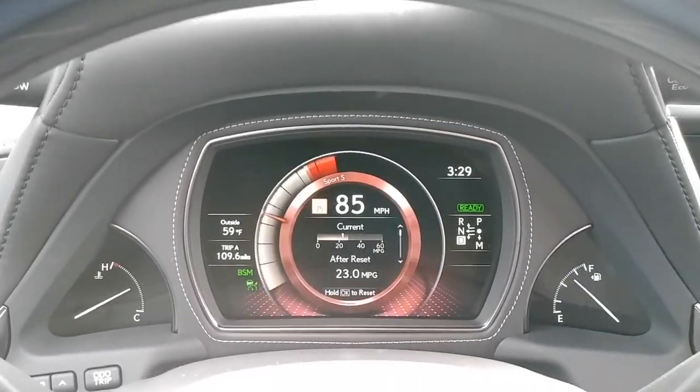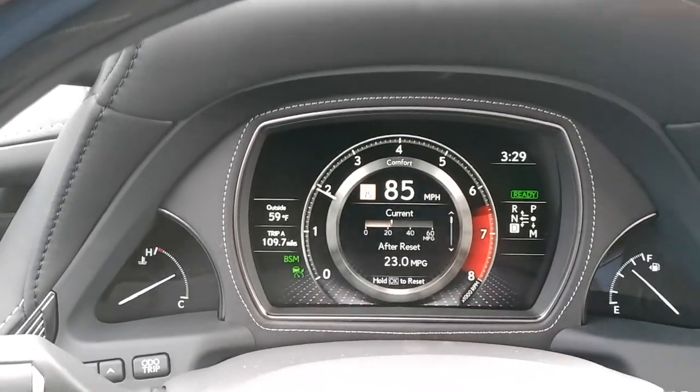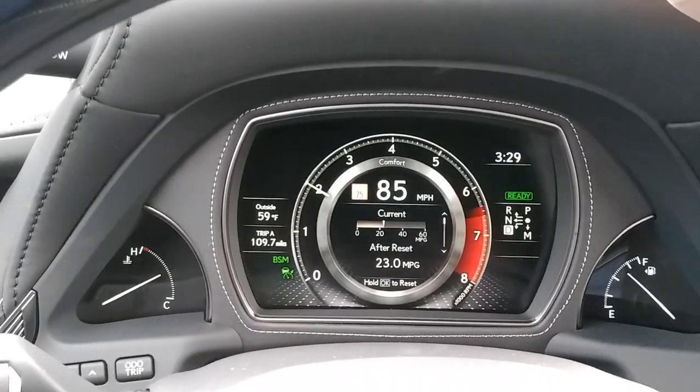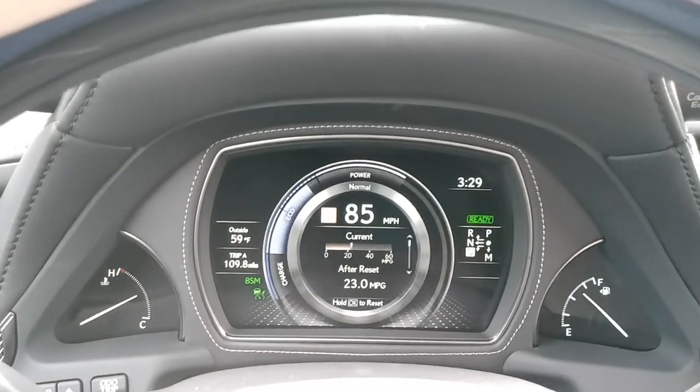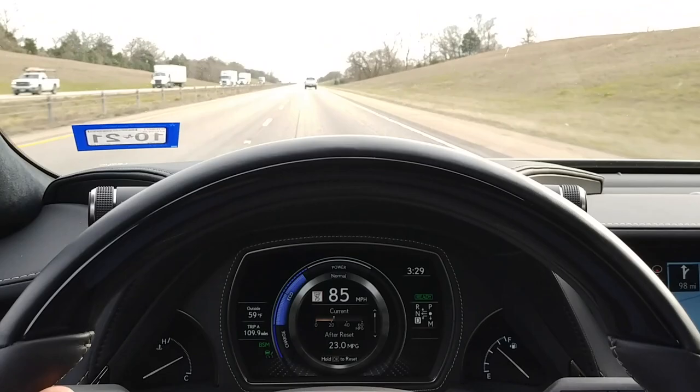And if I go to comfort, there's no tach. I go up to normal. Nope. I go up to sport, there's a tach. Down to comfort, there's a tach. I don't know if that's intended or a software glitch. I'm going to push in for normal, and then we'll stick with that. Weird.